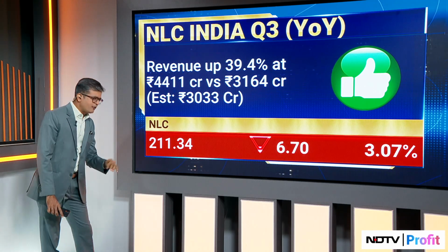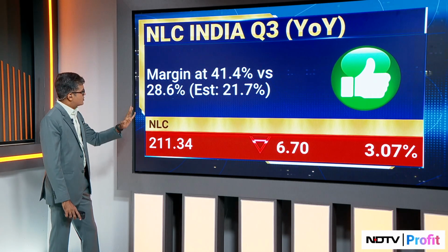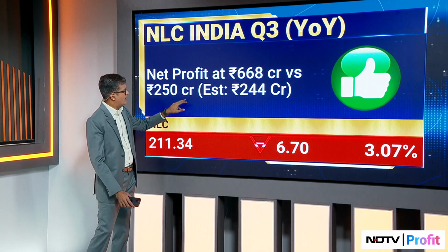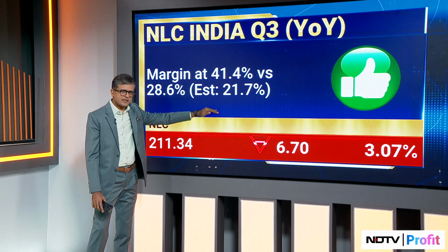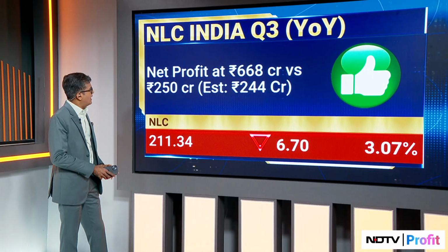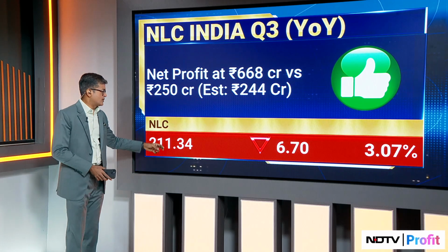NLC India will definitely react positively to the numbers. Revenues up 39%. Margins at 41.4 versus 28.6. The estimates were 21.7. Blockbuster numbers on the margin front, as a result of which the bottom line numbers look solid as well. 668 crores, estimates were 244 crores. I would reckon this one will show a positive reaction.